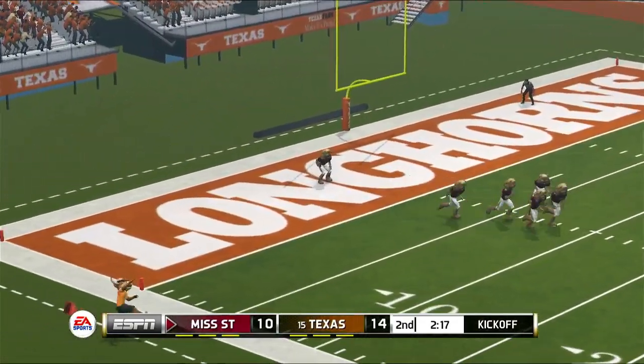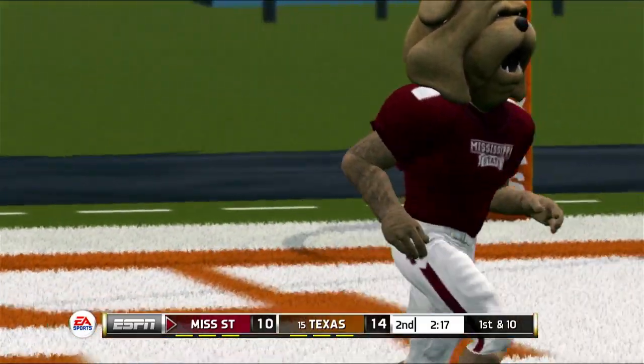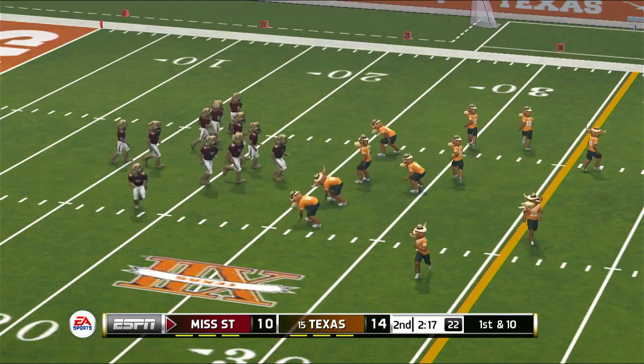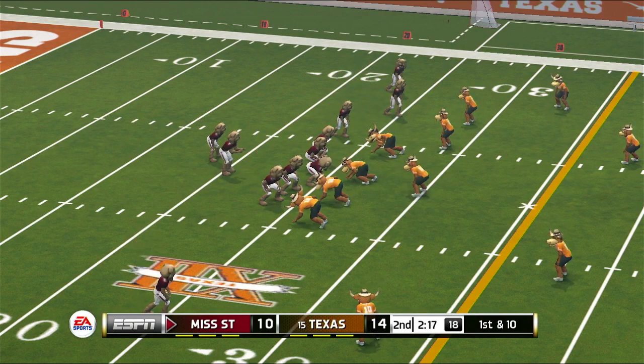Sends it sailing downfield, and it goes into the end zone, down for a touchback. There hasn't been too much daylight between these two teams. In games like this, some players try to press too much, and that can cause mistakes.